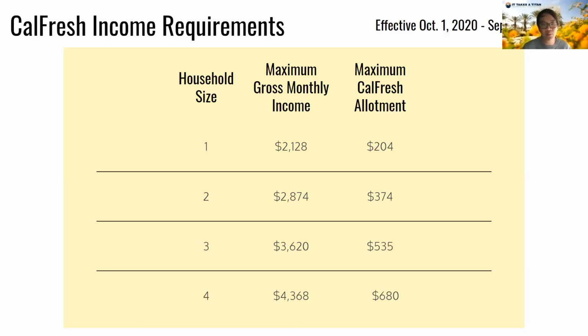If I hop down just a little bit to a household size of 3, the maximum gross monthly income that those 3 household members can have is $3,620. The maximum CalFresh allotment, or CalFresh benefits, that you would receive is $535. Same thing with the household size of 4: 4,368. The maximum CalFresh allotment is 680. And if you have a household size larger than 4, you can email me, because my contact information will be at the end of this presentation. I have a document that I can send you as well with information about larger household sizes.